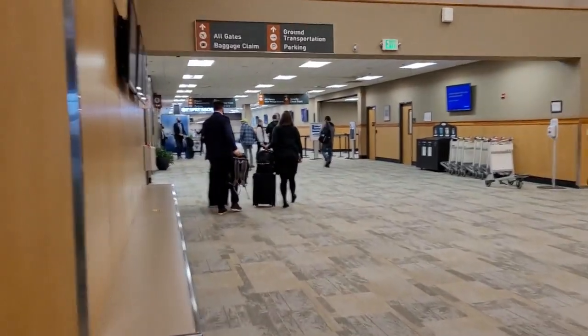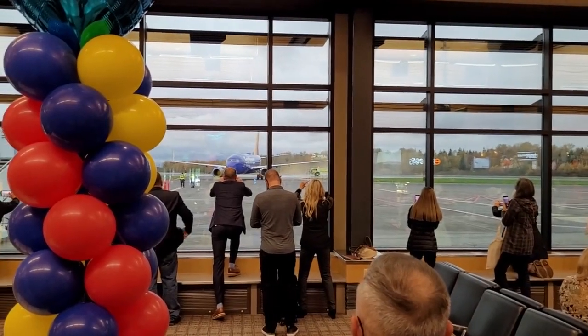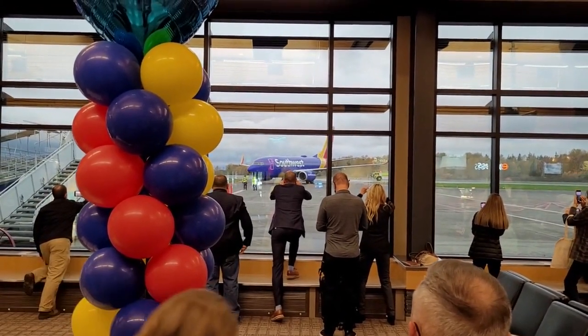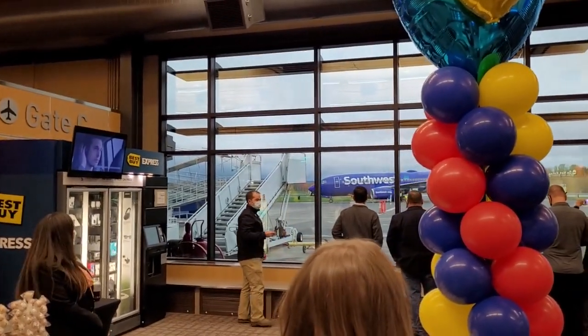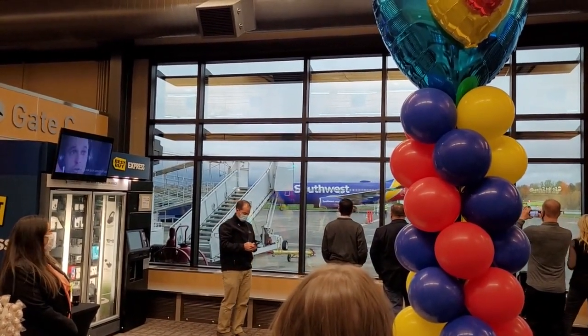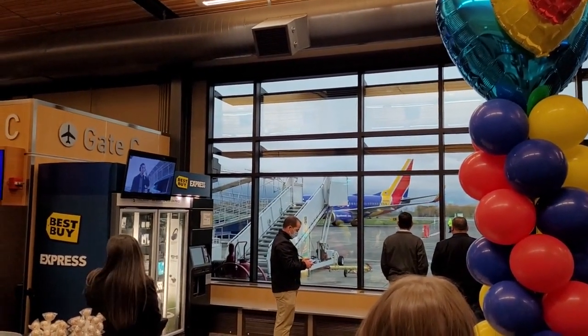Unfortunately, because there was only one TSA agent checking our passes and IDs, I just missed the water cannon salute. But there's our plane, a 17-year-old Boeing 737-700 in heart livery. It's registered N488WN and will park at Gate C.